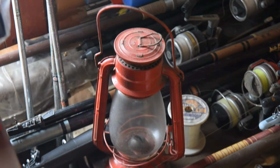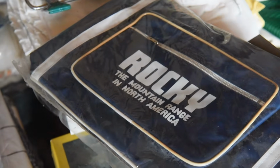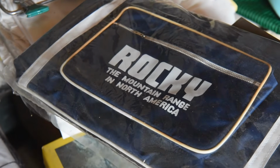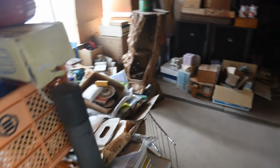I particularly love this nice red metal lantern. This little backpack cracks me up. Rocky, the mountain range in North America. Boy, this room has a lot of great things in it too. Lots of cool stuff. I wish I could just spend all day looking at it.